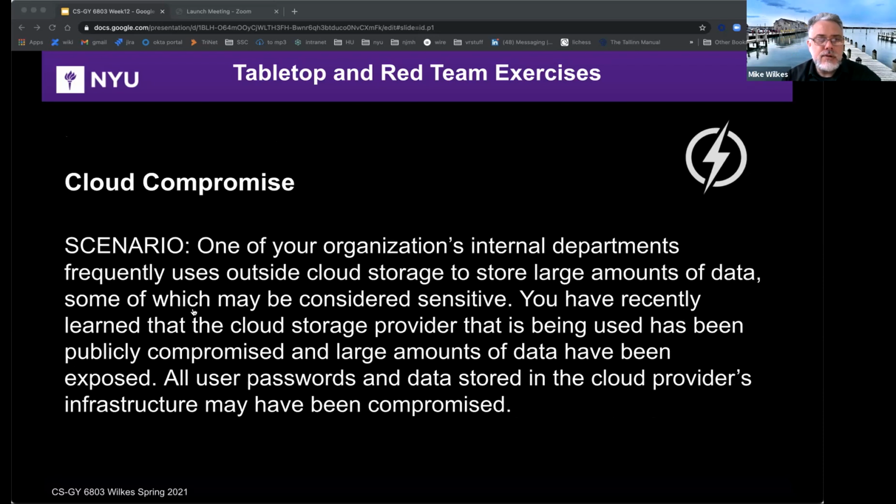All right, getting close to the end. The cloud compromise scenario. All right, so in this case, one of your organization's internal departments frequently uses an outside cloud storage to store large amounts of data, some of which is considered sensitive. You've recently learned that the cloud storage provider that's being used has been publicly compromised and large amounts of data has been exposed. All user passwords and data stored in the cloud provider's infrastructure may have been compromised. That's a pretty awful situation, but it can happen.